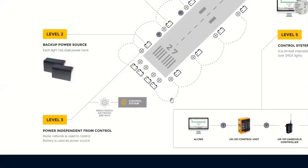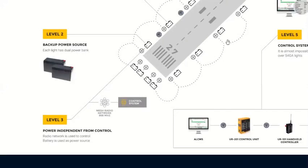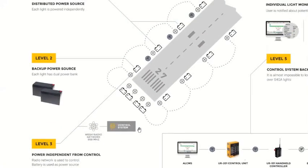Well, if we lose control, which is performed via radio network, if we lose radio for some reason, we still have power that is stored in the batteries inside of the lights. And we can use this power to run the lights, because each light has an on-off button, and each light can be individually activated and they can still perform their functions. So the airport can still operate by night. This is not a convenient solution. It is not long term, but as an emergency solution, it will work.